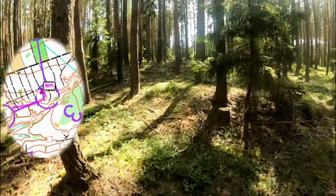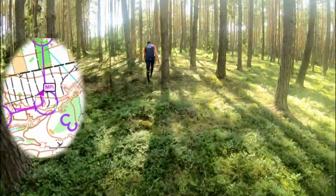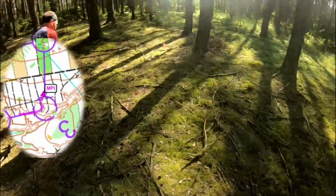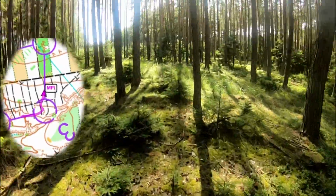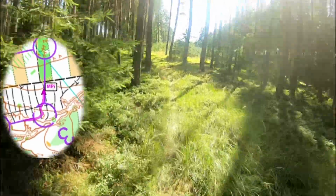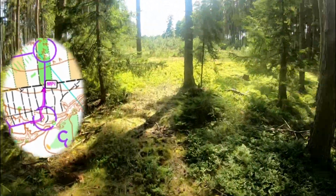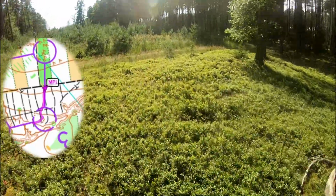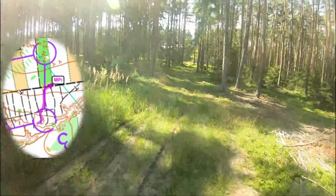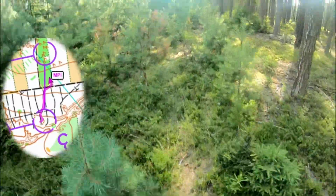I should also mention that my start was at 4 p.m., and at this time there was already like 30 degrees Celsius, so it was a little bit hot, so it wasn't super easy and comfortable to run fast. I don't want to really excuse myself, but I was using the walking part also to cool myself and to catch my breath.